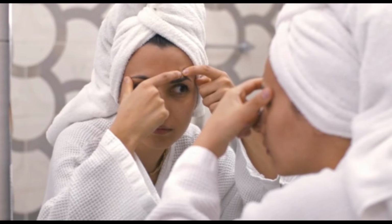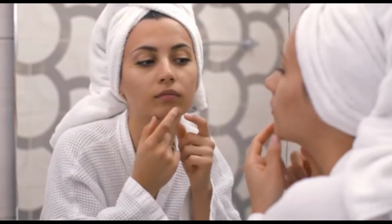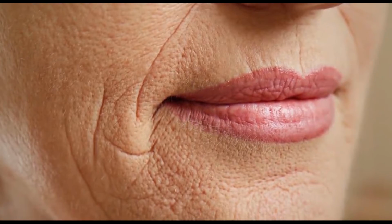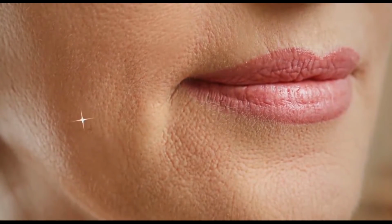The climate and the products you use are the most prevalent causes of dry skin. You can do a lot to change your skin on your own. So, to avoid using potentially harmful products on your skin, keep watching as we show you our 3 easy and inexpensive skincare hacks for dry skin.